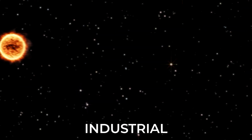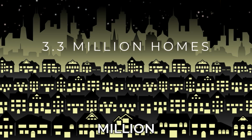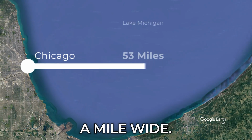If you covered the entire industrial market with solar panels, the power churned out by your enormous solar field could handle the daily energy needs of 3.3 million homes. Say you wanted to build a bridge of industrial buildings, due east to the western shore of Michigan. Your unconventional building-based highway would be 53 miles long and almost a mile wide.